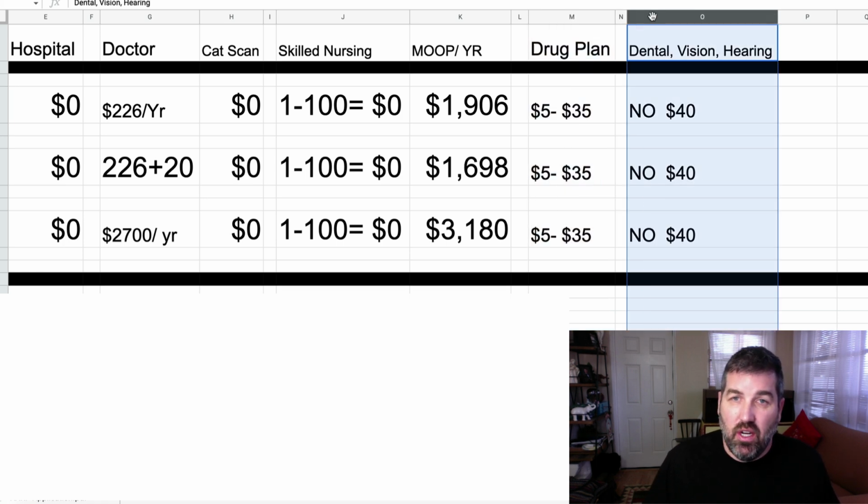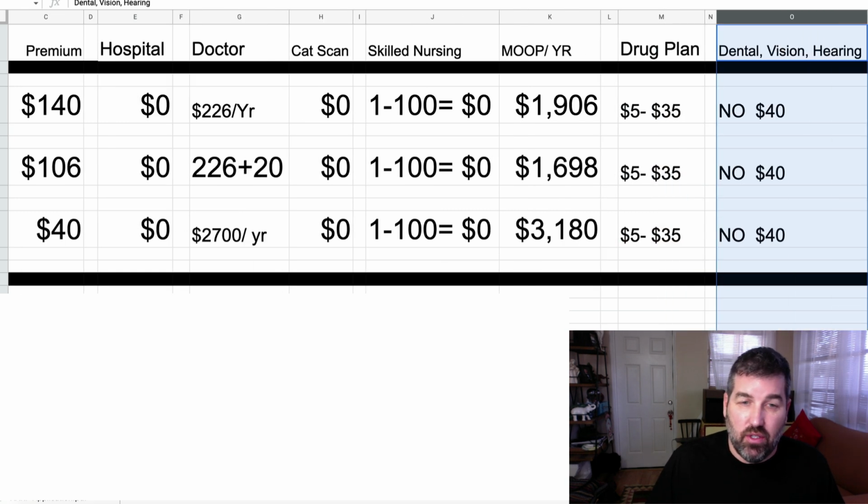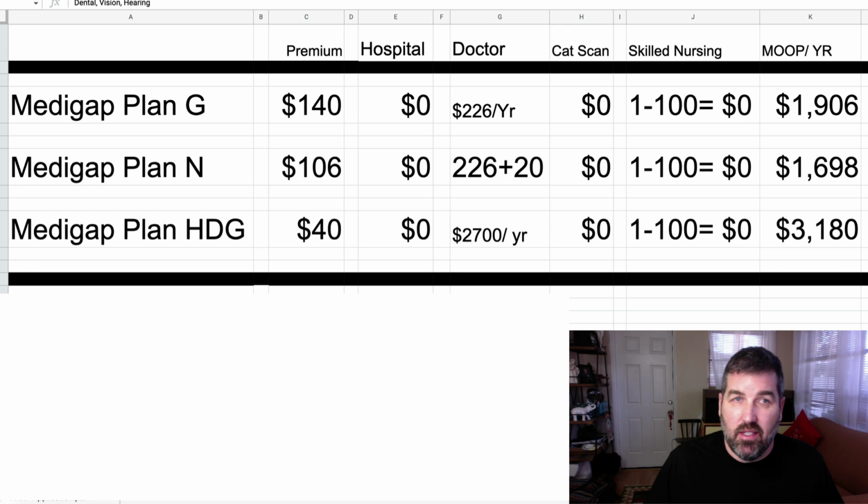And dental, vision, and hearing on average, you have to get a separate plan. It will be either $40, $50, or $60 per month, depending on which plan. I always tell people, talk to your dentist first and see what they take, and then decide on a dental plan.